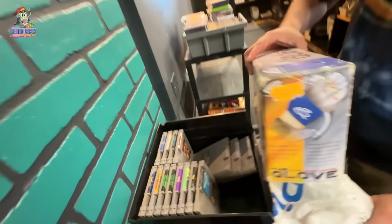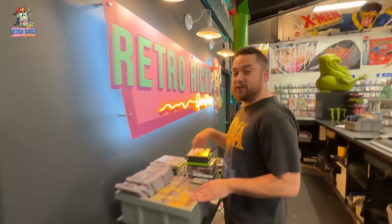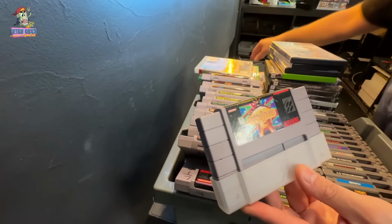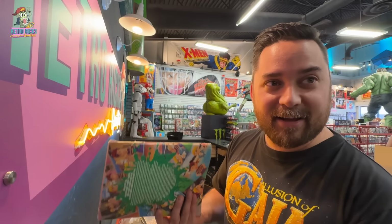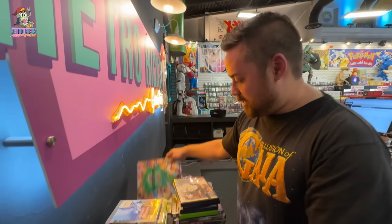So there's that trade. Let's move over to a beefy one. This is a beefy one. Just right off the bat. Yeah. Another Earthbound. Guys, with the strategy guide. We just got this in with the strategy guide like maybe a month ago. Was that a month ago? Maybe. That's crazy.